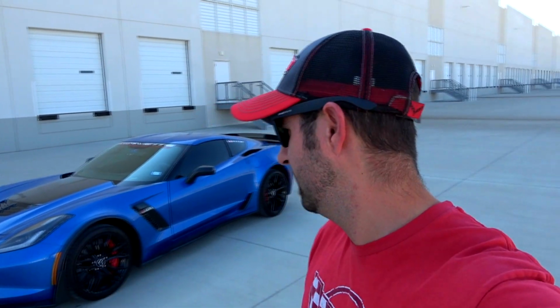Where can you find a car that looks this good, that's less than $100,000, that has 650 horsepower? You can't. There's no other car like it. There's no other car in this price range that has this kind of power that looks that good.